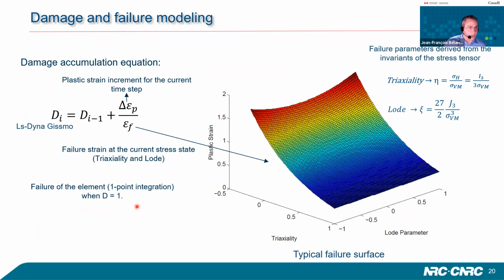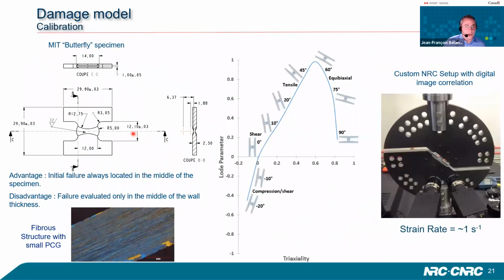And of course, the failure of the element, or of the one-point integration, is always considered completely failed when the damage is equal to 1. So to calibrate this with our 682, we evaluate the ductility with a special type of specimen geometry. It's called a butterfly. This was developed by the Massachusetts Institute of Technology. The biggest benefit of using this type of specimen is that it can be tested in various orientations, and the failure is always located in the middle of the specimen, so it makes it easier to analyze.